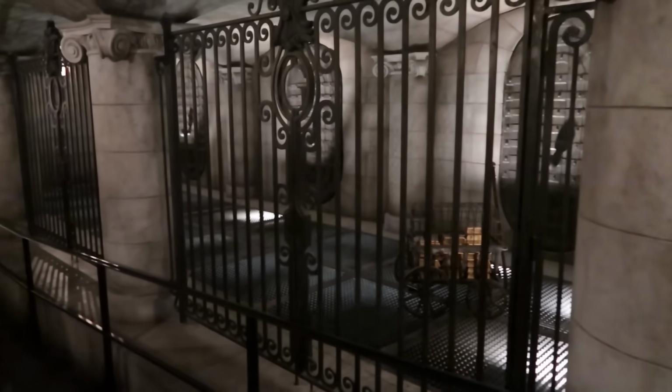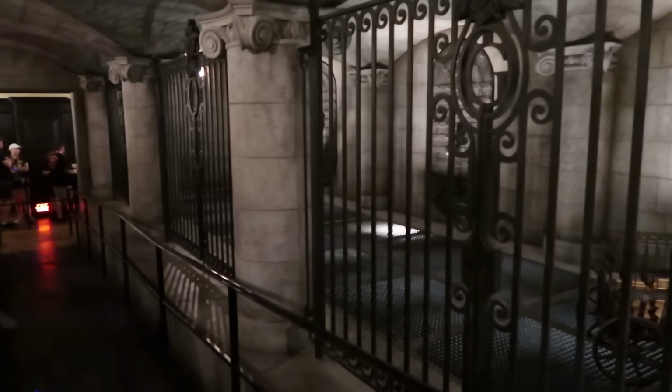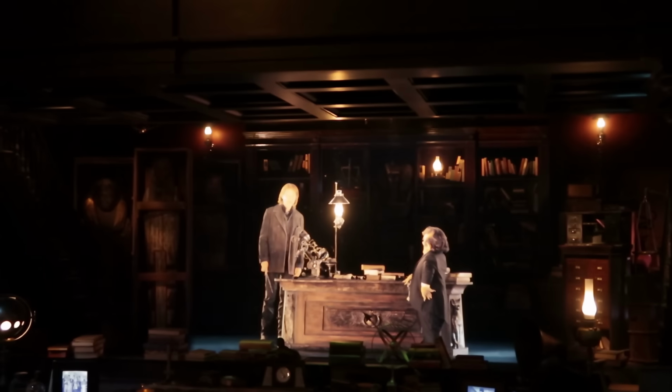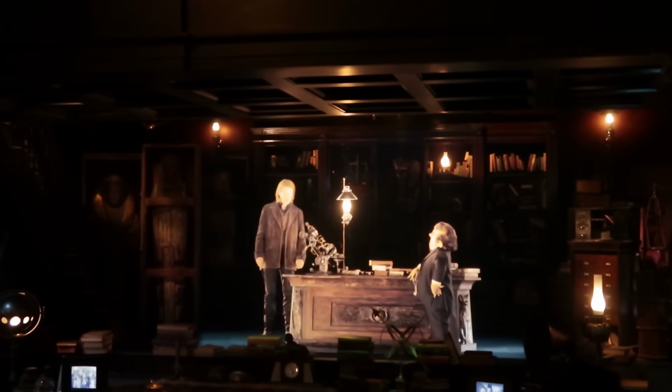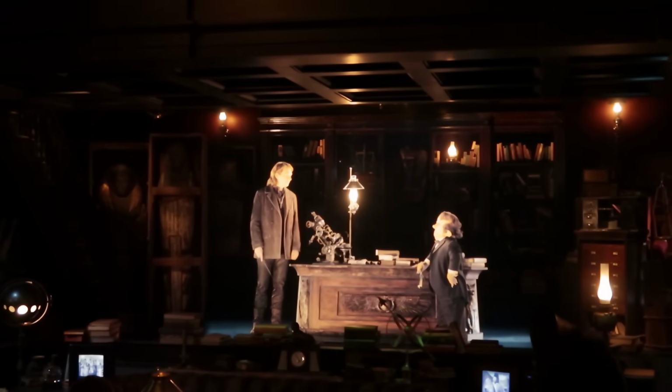After we receive our instructions from the bank manager, we walk through some offices, and we happen to end up in the office of Bill Weasley. He gives us a little insight on our tour.